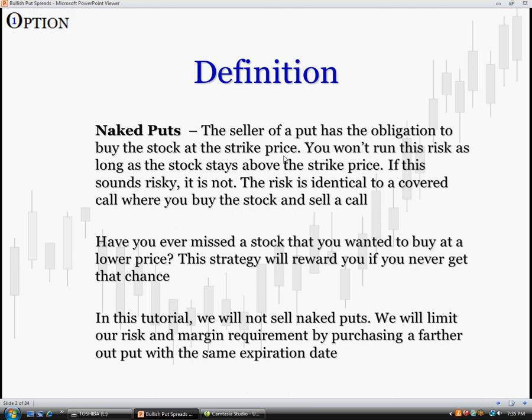And you can also think about a stock that's moved, let's say from $95 to $100, and you go, oh my gosh, I missed that move. Doggone it. If I ever have the chance to buy that stock at $95 again, I'll do it. Well, by selling a naked put, you actually give yourself the chance to buy it at $95. And if you never get that opportunity, you're going to get paid a consolation prize because you sold that put for a credit.